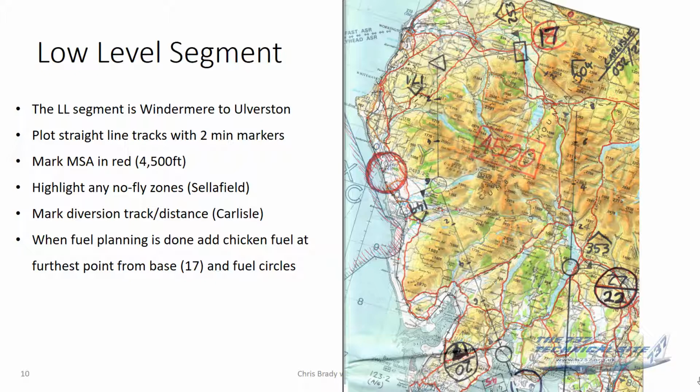Put the MSA on in red, which is shown here as 4,500 feet. Highlight any no-fly zones, so Sellafield power stations marked on there. And mark any diversion tracks and distances to your diversions. And we've got Carlisle marked up there on the top right corner.